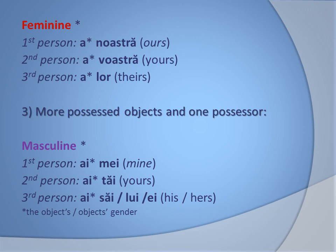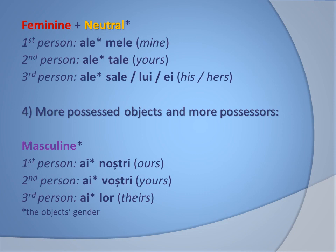Ai lui, his. And ai ei, which means hers. Let's move on to the feminine and the neutral forms. For the first person, ale mele, mine. For the second person, ale tale, yours. And for the third person, ale sale, which can mean his or hers. Ale lui, his. And ale ei, which means hers.